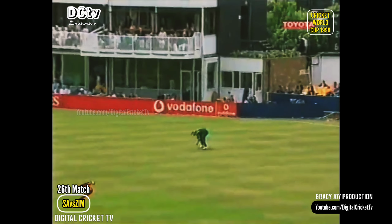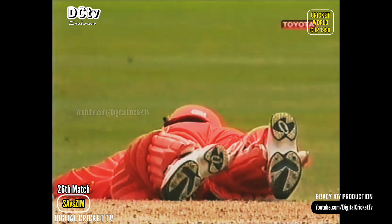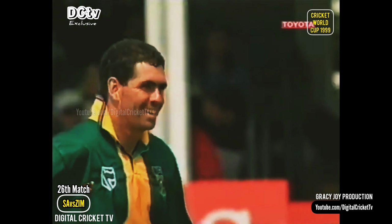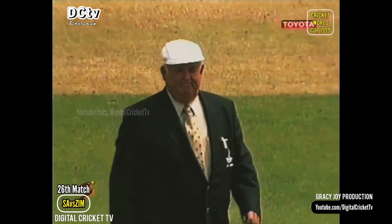A good shot. Pretty deep out there. They are taking on his arm. It's going to be close. I would think he's gone. That was a good throw from Shaun Pollock. They're all racing in his direction. I think they know that that is out. In fact, David Shepherd hasn't even called for the third umpire. He has given it out.